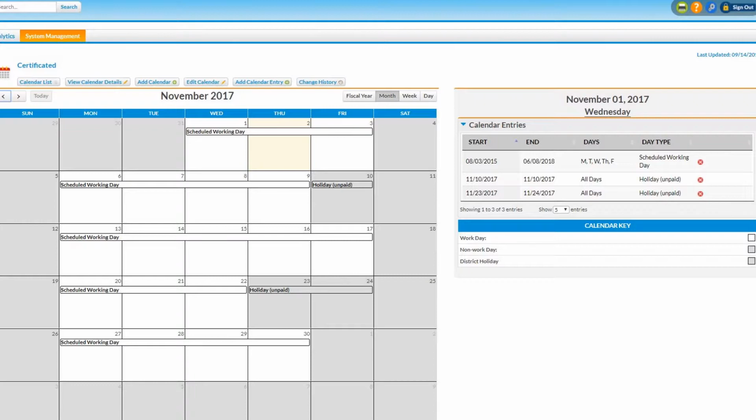So you can see there that every Monday through Friday between August 3rd of 2015 and June 8th of 2018 were all entered on this calendar as scheduled working days. Then the holidays were entered on November 10th and November 23rd and 24th, which then replaced those days as working days, and now they are holidays. So you start with the general rule and then move to the exceptions.